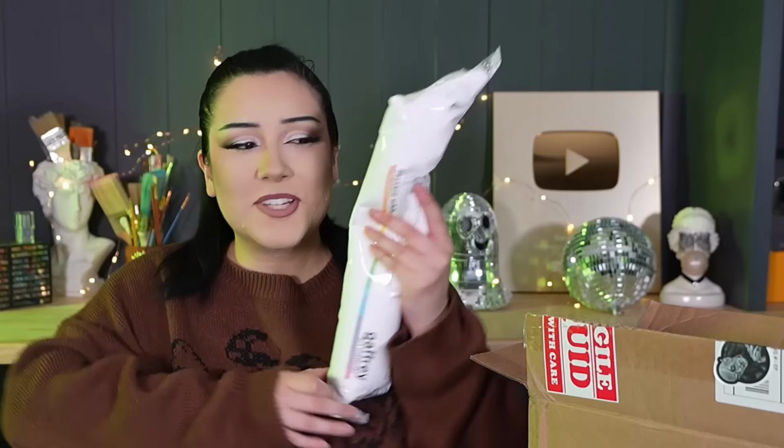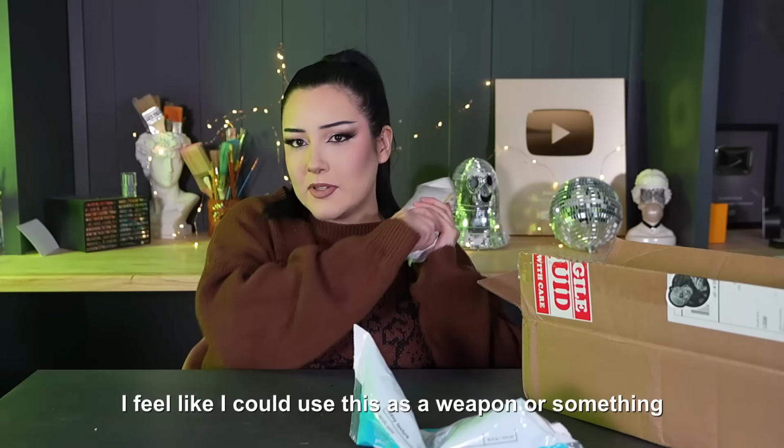But yeah, this is by the brand Graphy Art Materials. And of course, I bought some. Did you see how much my desk just shook because the paint is so heavy? Oh my gosh. But yes, the paint tubes come in multiple sizes. We have the smaller one, which as you can see is literally bigger than my head. And we have the bigger one, which this bad boy is the size of my torso. I feel like I could use this as a weapon or something.